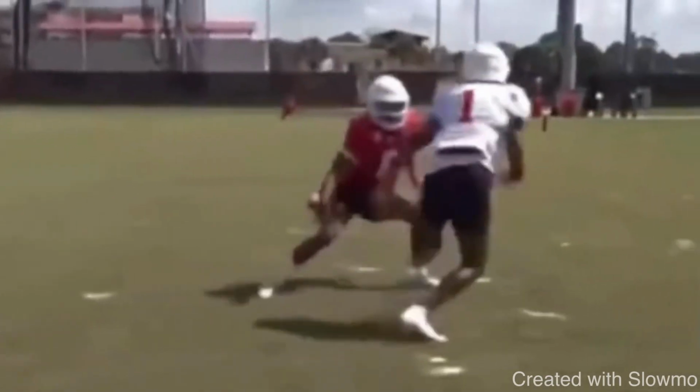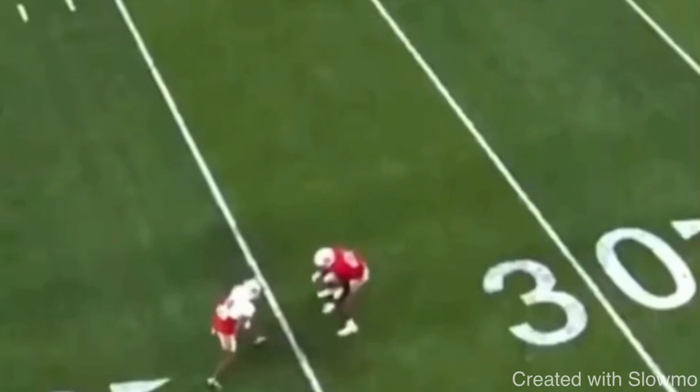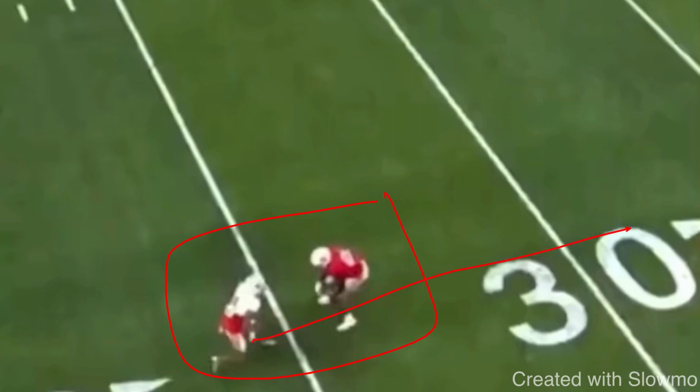Great job by Dell closing the space to make that DB uncomfortable, but also making it easier to slip underneath. Okay, so this is a clip here, kind of an aerial clip. He is going to be running an out route lined up at the top of the numbers, right? So this DB, we could tell right off the get-go that he doesn't have any help to the inside, right? So again, usually when a DB sees a wide receiver line up at the top of the numbers, he usually plays outside leverage.